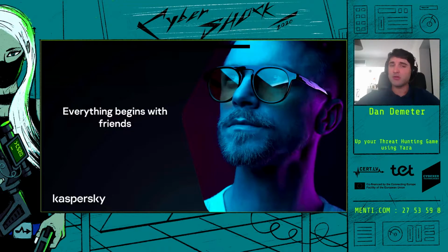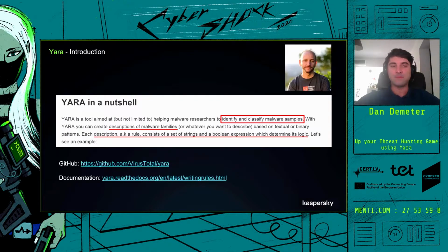Today we're going to talk about how you can easily add a new tool to your arsenal. And in order to do that, everything begins with Yara, which is basically a Swiss Army knife for identifying and classifying malware. Yara was built by Victor Manuel Alvarez, it's open source, and you can find it on the VirusTotal GitHub page. It allows you to create a description, a rule, consisting of a set of strings and Boolean expressions to classify whether a sample is good or bad.